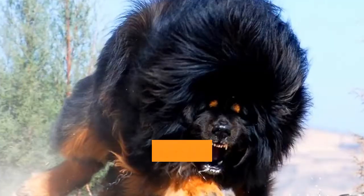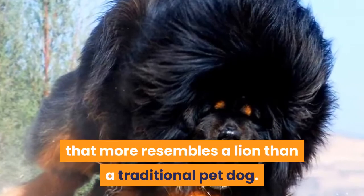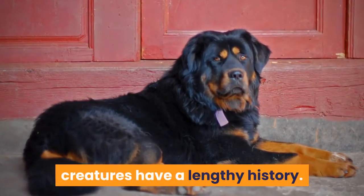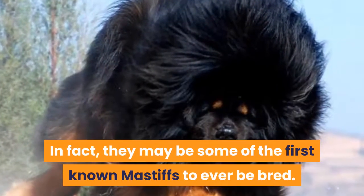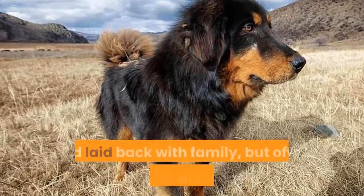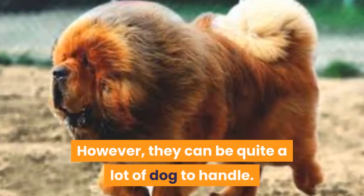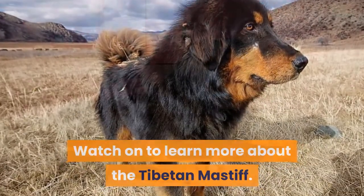Tibetan Mastiff. The Tibetan Mastiff is a gargantuan creature that more resembles a lion than a traditional pet dog. Yet these huge, surprisingly graceful creatures have a lengthy history. In fact, they may be some of the first known mastiffs to ever be bred. They make lovely hearth warmers, gentle and laid back with family, but often territorial with others. However, they can be quite a lot of dog to handle. Watch on to learn more about the Tibetan Mastiff.